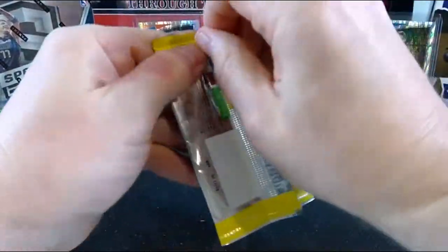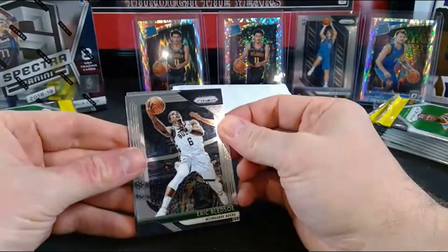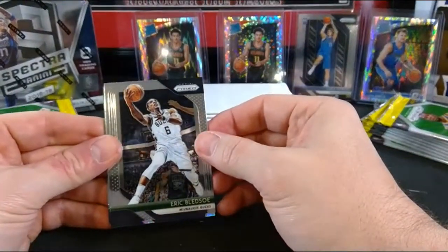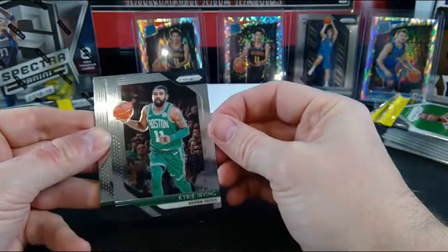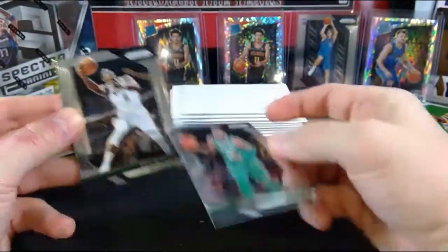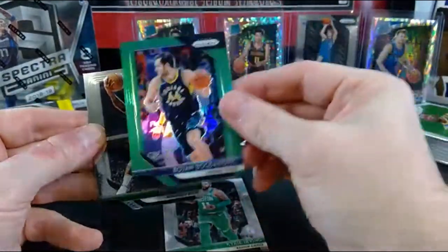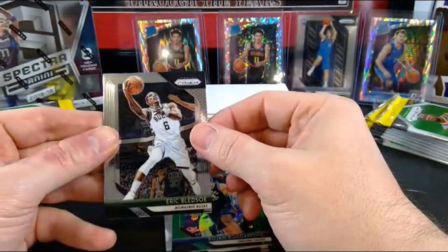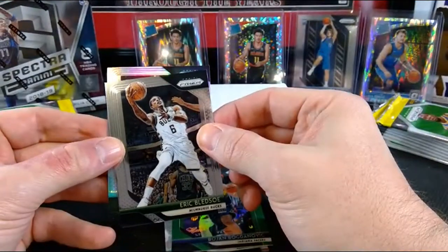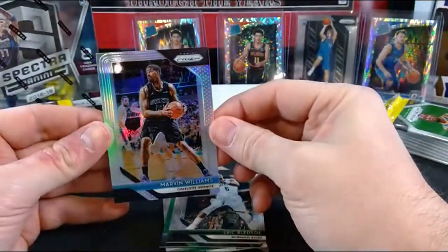Let's see what else we got here. Got some kind of silver. Eric Bledsoe, we'll go from the back. Kyrie Irving in his greens. Green Bojan Bogdanovic, green Prizm. The rookie, no. Marvin Williams.